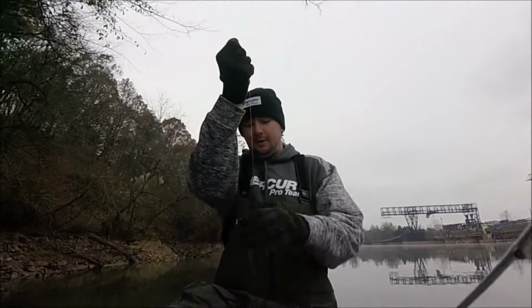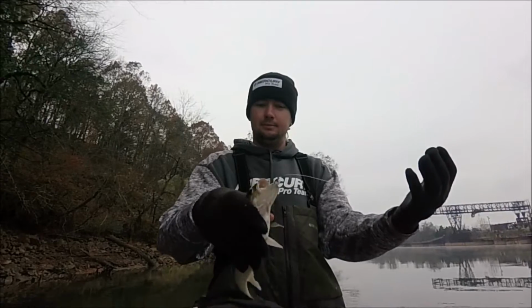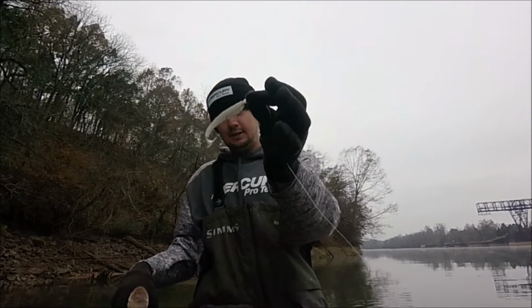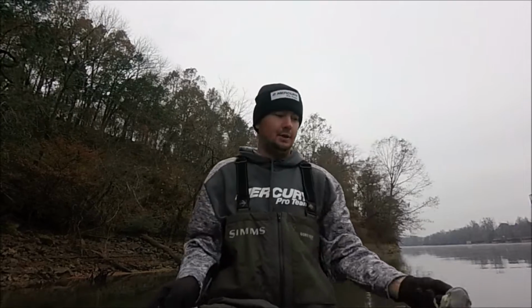Been throwing the A-rig around, had a few short strike it. So I pick this little dude up, and he choked it. Big time choked it. I watched him come out and eat it. Back on my little old Strike King Rage Swimmer, 3.75. Fat little spot.